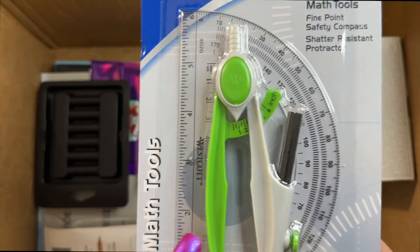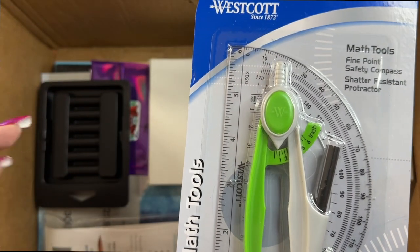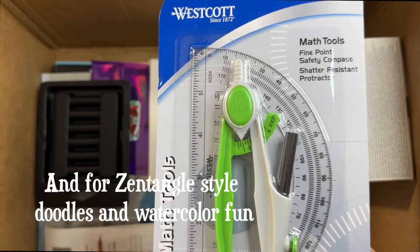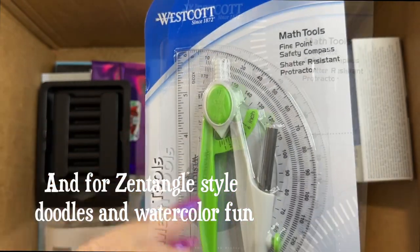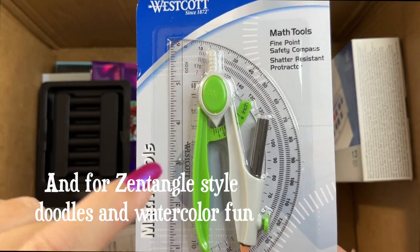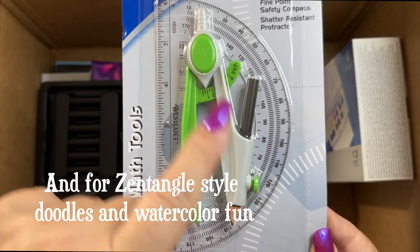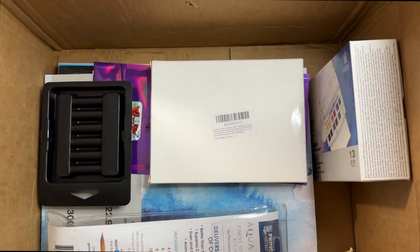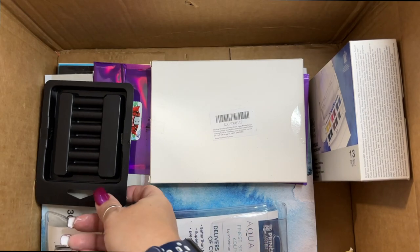Why do you want to draw circles? Well, I don't have a giant punch, and I want to be able to draw circles that I can fussy cut pretty well versus punching them out. Having to trace something is not very accurate, but putting this little point down and spinning out some circles, super easy, especially if it's kept handy. I'm very happy about that.